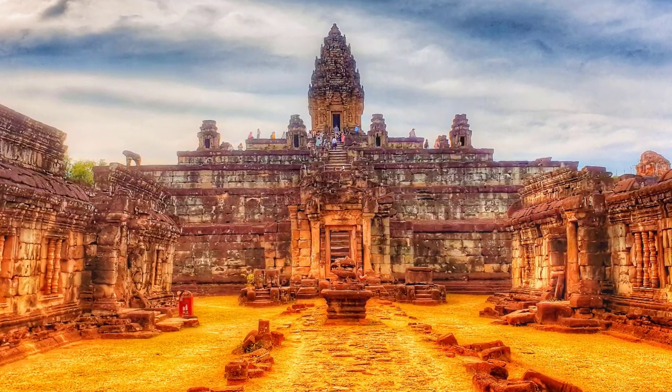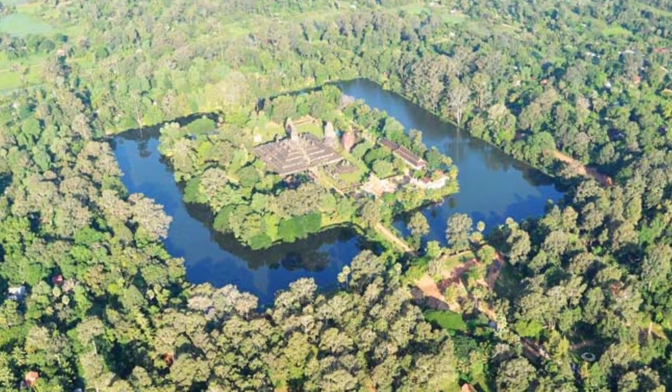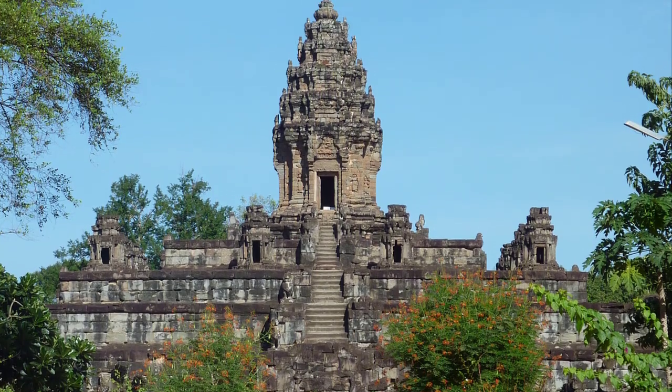The moat outside the inner enclosure is crossed by paved causeways, with huge 7-headed Naga snakes on its sides. They are the first examples of Naga bridges, found in many of the later Angkor temples.